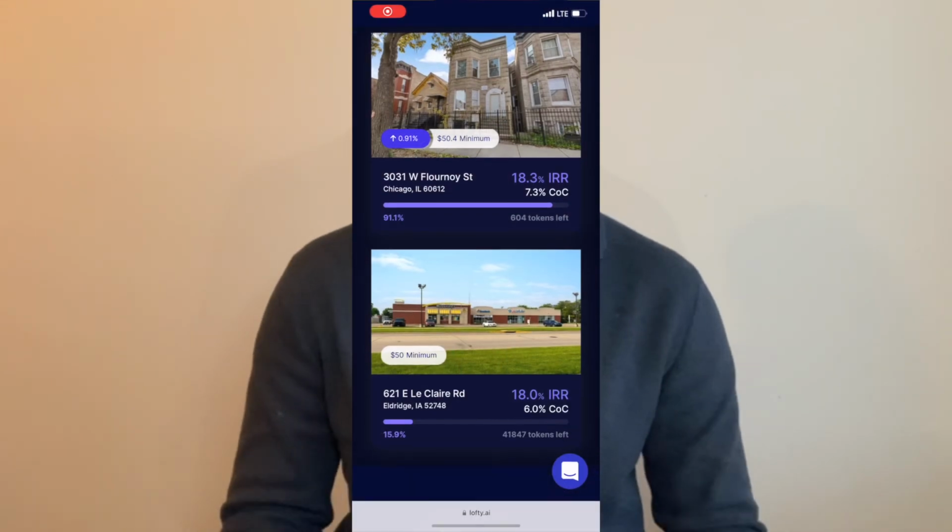They give you tokens, which is what you get when you invest your $50. Some of the houses are $54, $58, but you can start with $50. That's all you need to start. And you earn rental income every single day. If you want me to go into a video on how you earn rental income every single day, let me know in the comments below, and I will definitely be open to making a video on that.